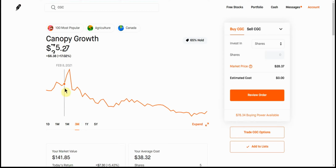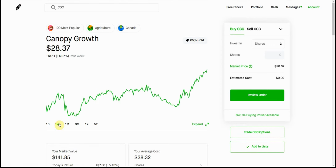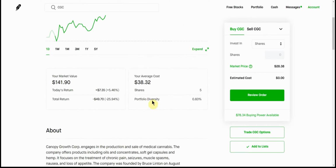That's a 3-month look, just kind of on its way down. The 1 month kind of the same. The week looks a lot better, again kind of up and down, but when it goes up, it looks like it pulls back, goes up, pulls back. Quite a bit of pullback on this one, and now it's going up again here today. So take a look at this one. Again, I have 5 shares, 38.32.